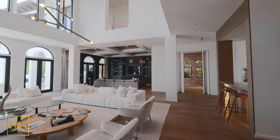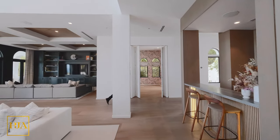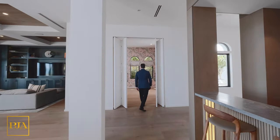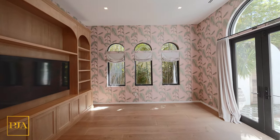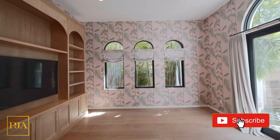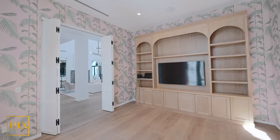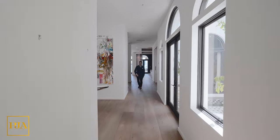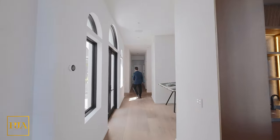This mansion has a total of 6 bedrooms, 5.5 bathrooms, and a den. Here is the den that I think would be ideal for an office that connects to the courtyard. Next is the first bedroom of our tour that's located on the main floor, has generous proportions and an amazing ensuite.